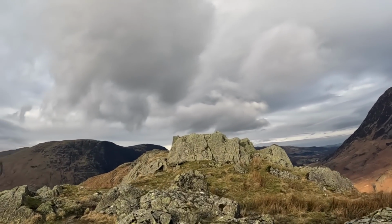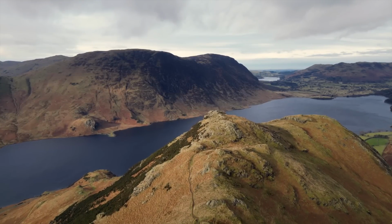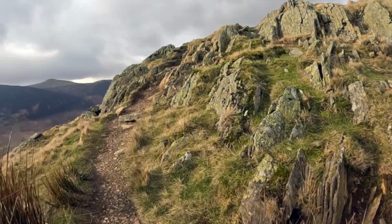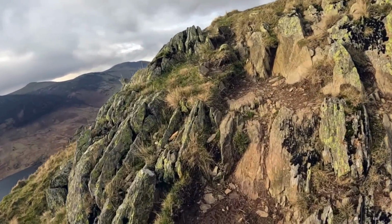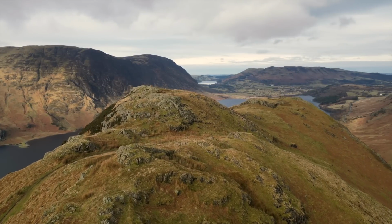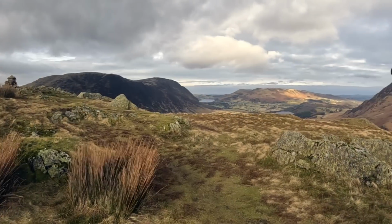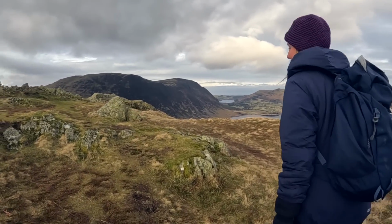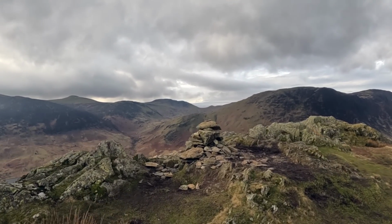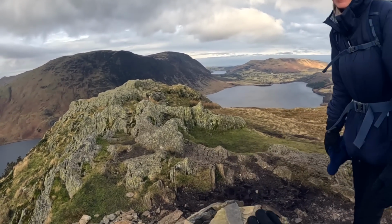Wow, what a view. So the summit is just ahead of us. Again, you're into a bit of cragginess as you come up. Oh yeah. Oh, you're all right. Nearly didn't make it. It's only there. Right, let's claim this one. There we go. Another Wainwright, Rannerdale Knotts.